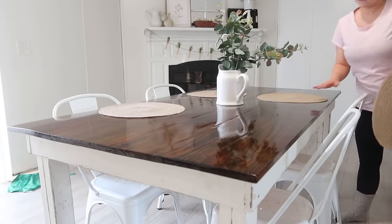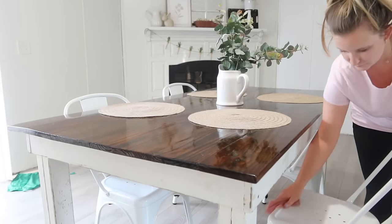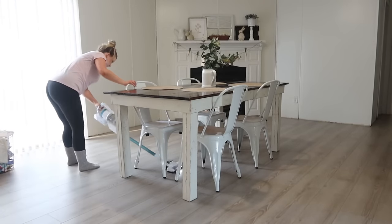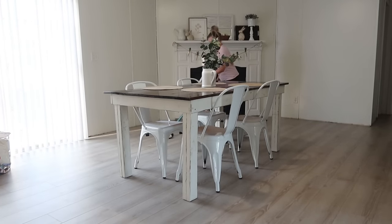I'm gonna go ahead and vacuum and mop in here. Y'all know I've been mopping the rooms each week as I get them clean. That's been working out really well, so I don't have to mop the entire house at one time. But once I finish in here, we are gonna get the new curtains hung in the kitchen. I love them so much, and I cannot wait for y'all to see them.